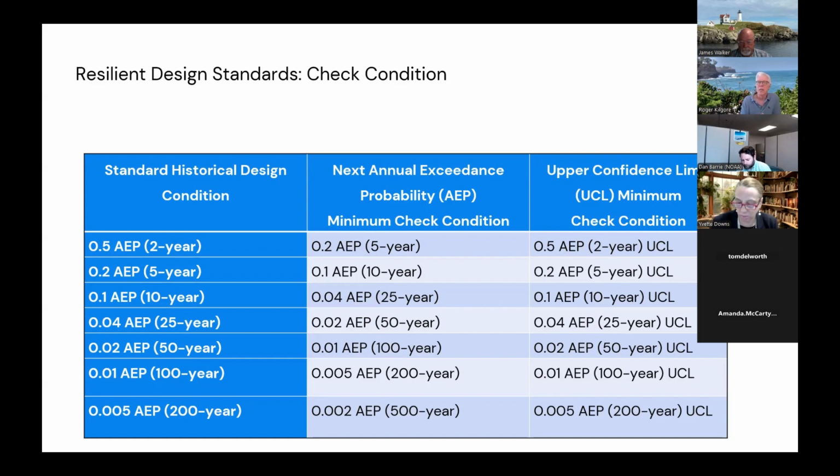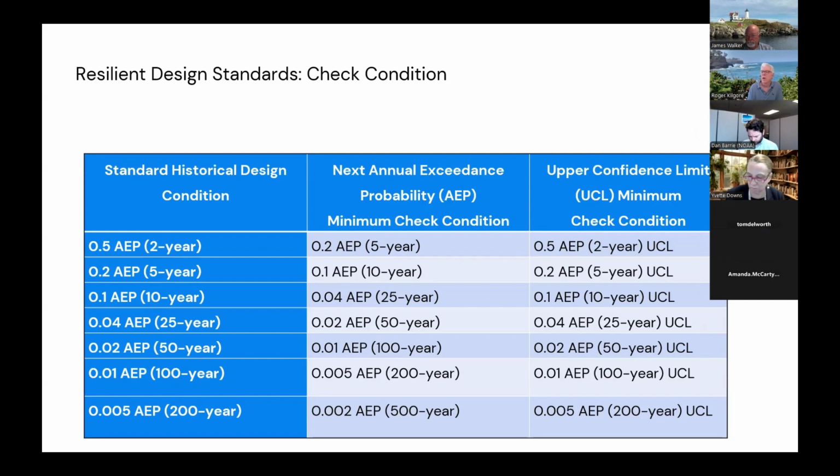That's what UCL is. As we were going through this, there was some discussion of an alternative check flood, and that's the middle column. If you're designing for a 2-year event and you don't understand the concepts of statistics and you don't know how to get an upper confidence limit, an alternative minimum check condition might be just looking at the next exceedance level probability, which would be a 5-year in this particular case. And you can see going down each of the rows, you have 2 alternatives for looking at a check flood. For the 100-year, the second row from the bottom, you might look at the next exceedance level, which would be a 200-year, and evaluate conditions then. Or you might look at the 100-year upper confidence limit.